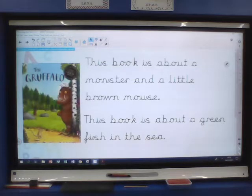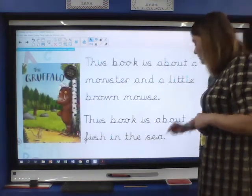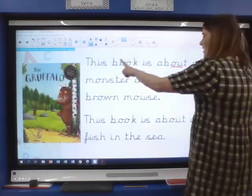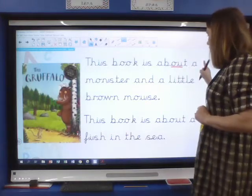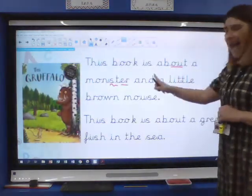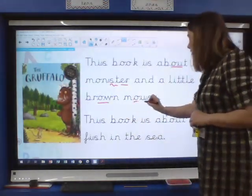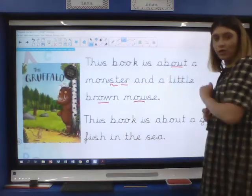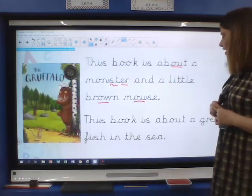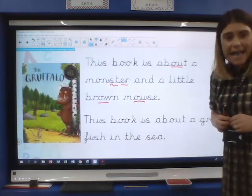Okay, the first sentence, let's read it together. This book is about, and we're looking again at that new grapheme for the ow sound. This book is about our blend monster and a little brown mouse. We've got our new ow there that we touched on yesterday, and the tricky word little. This book is about a monster and a little brown mouse.